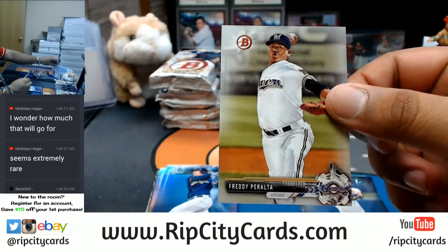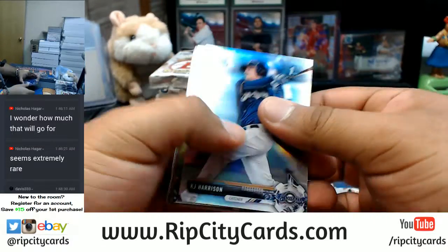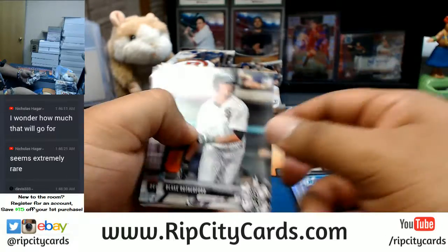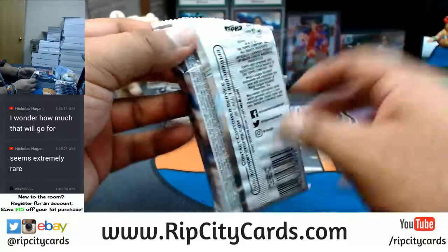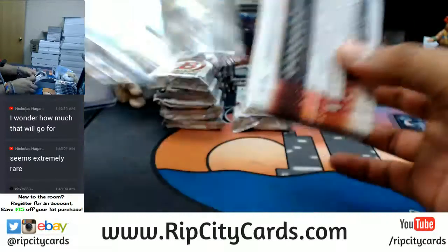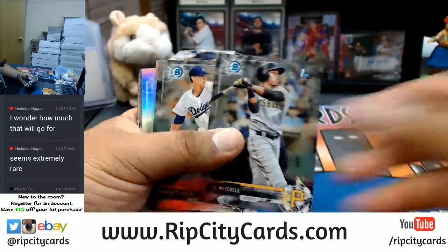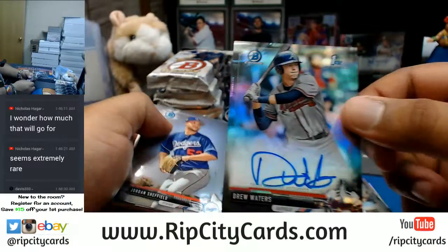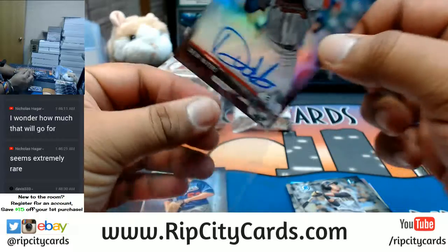Freddy Peralta of the Brewers, $4.99. Refractors, chromes, papers here. What do I got here? Paper, chromes, refractors, Drew Waters with a pretty cool looking auto for the Braves.